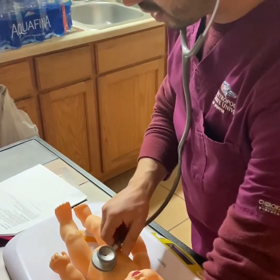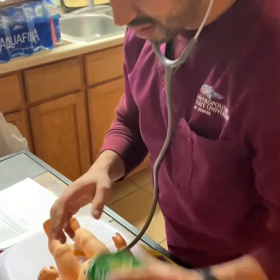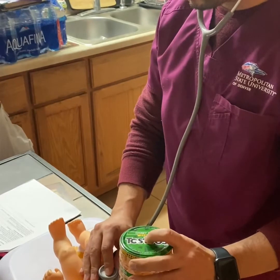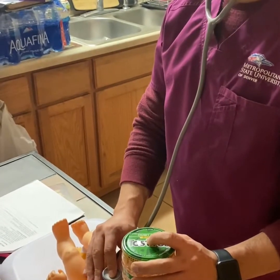We're just gonna have to apply some positive air pressure, okay? Here's the mask. We're gonna do 60 per minute. 1, 2, 3, 4, 5, 6, 7, 8, 9, 60.